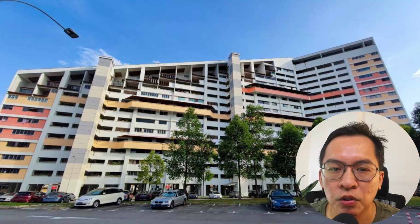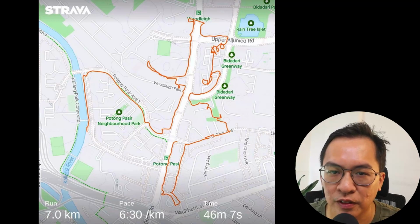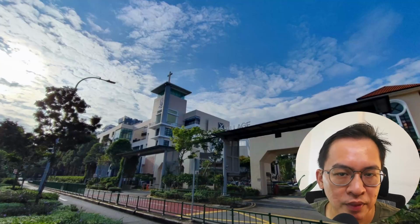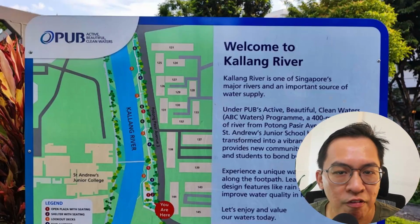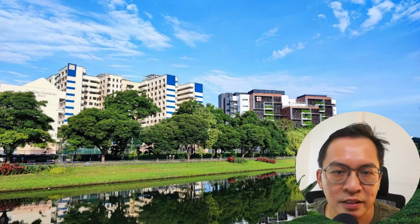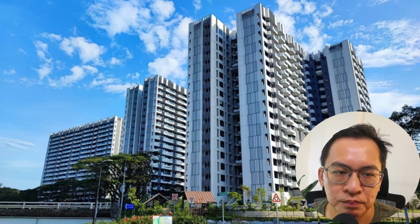Let me transport you around to Potong Pasir and show you some of the photographs that I have taken during my morning run. I start off my run near the HDB flats opposite St. Andrew Junior and Secondary School. I ran along the Kallang River Park connector and I can share with you, it's so beautiful and refreshing to be here. From afar, I can see St. Andrew Junior College, and towards the end, I can see the Trevor which is completing soon.